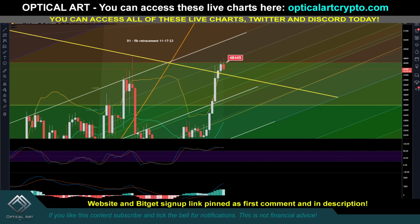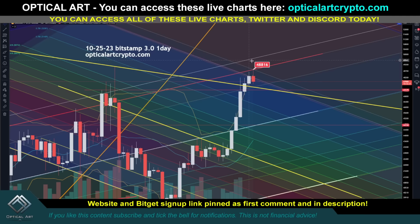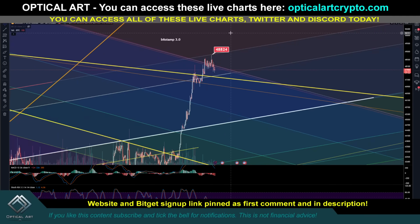So let's cover a few things, guys. Again, I told you 48,500 was a very strong resistance level. We did get a little bit above it, but again, if you used the Bitcoin 3.0 chart, you caught that pretty much to the dollar. This is the Bitcoin 3.0, the same chart on the 2-hour. Notice that wick came up and stopped right at that point.